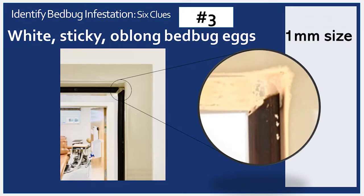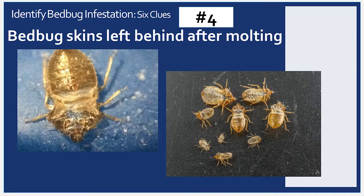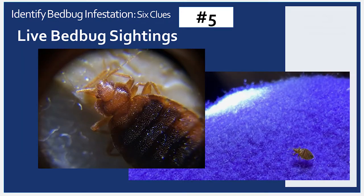Have your patients watch for tiny white oblong bedbug eggs. They are about 1 millimeter in size and look like a tiny grain of rice. Another clue of bedbug infestations in the home are the skins that are left behind by the bedbugs after molting. Of course, if you see a bedbug, that's a definite sign that you have them.